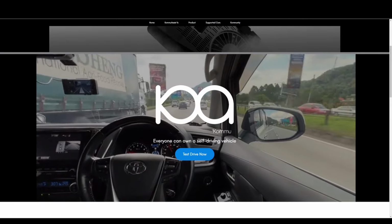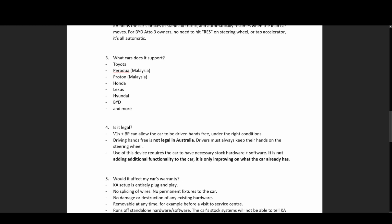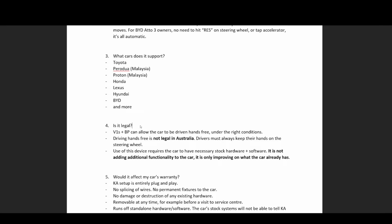Okay, so we'll move back to my document here. The next question is, is it legal? That's the hot topic for a lot of skeptics on this topic. Is it legal? Well, you've got to think about it this way, right? So even though V1S and BP, which is KA, can allow the car to be driven hands-free under the right conditions, driving hands-free is unfortunately not legal in Australia.